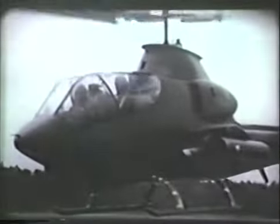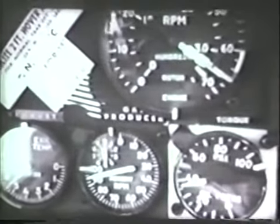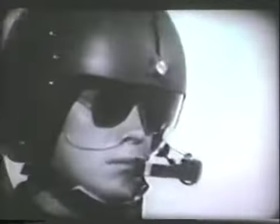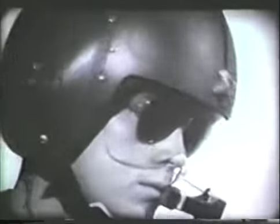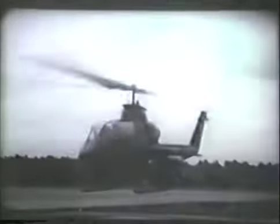There are two types of normal takeoffs available to the aviator, from a hover or from the ground. In the Cobra, the choice is dependent on gross weights, power available, and outside conditions. Hover power should be checked to make this determination. Since the Cobra is operated in combat at maximum gross weight conditions, the aviator must constantly keep in mind the aircraft's capabilities and plan accordingly.